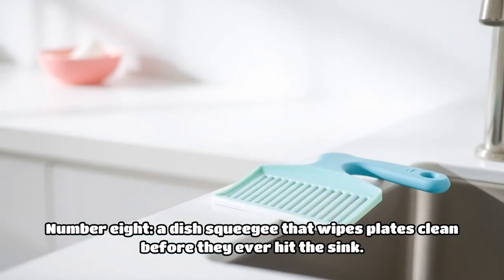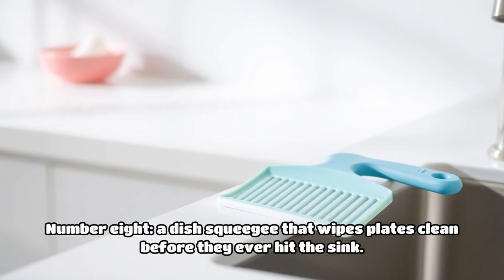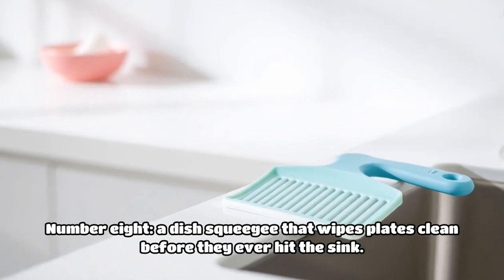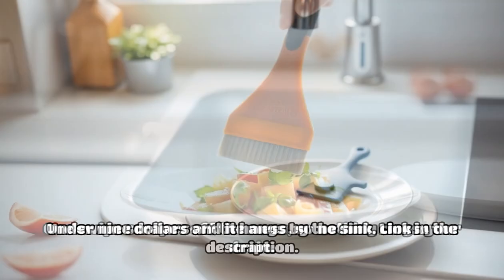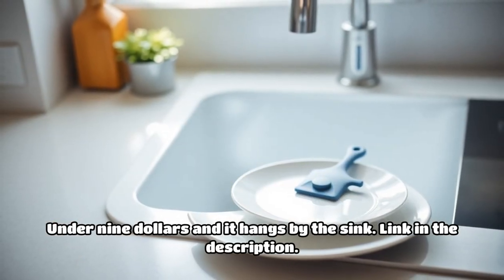Number 8. A dish squeegee that wipes plates clean before they ever hit the sink. One swipe scrapes off the mess so nothing clogs your drain. Under $9 and it hangs by the sink.